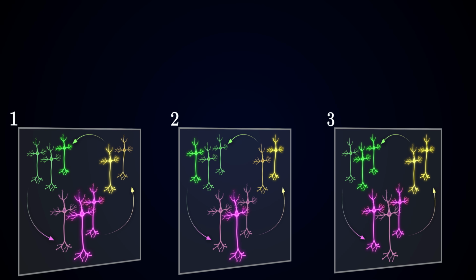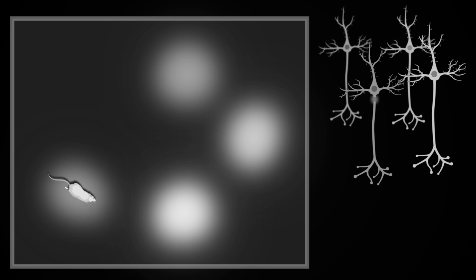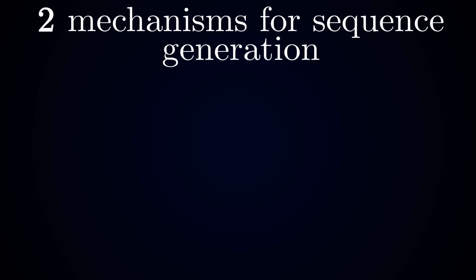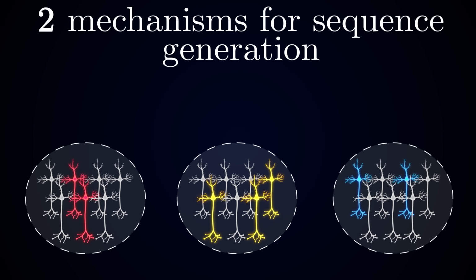Because what constitutes a meaningful episodic memory is the chaining of these neuronal assemblies into a temporal sequence, the same way as pressing play turns a collection of stationary frames into an engaging movie. Essentially, there are two possible mechanisms how this chaining of assemblies can happen in the brain.